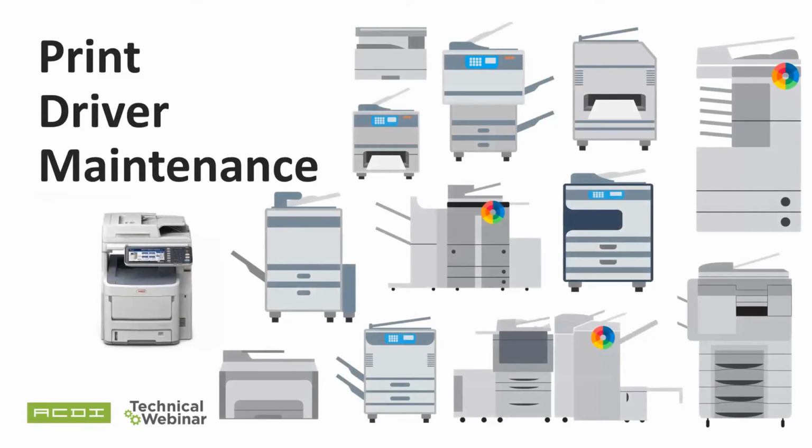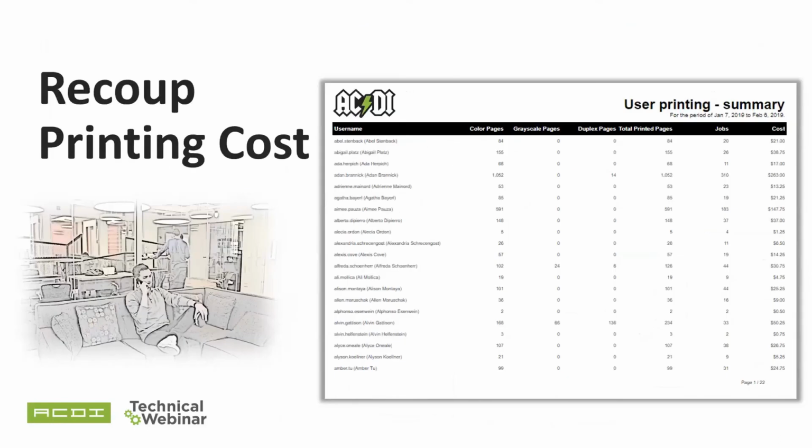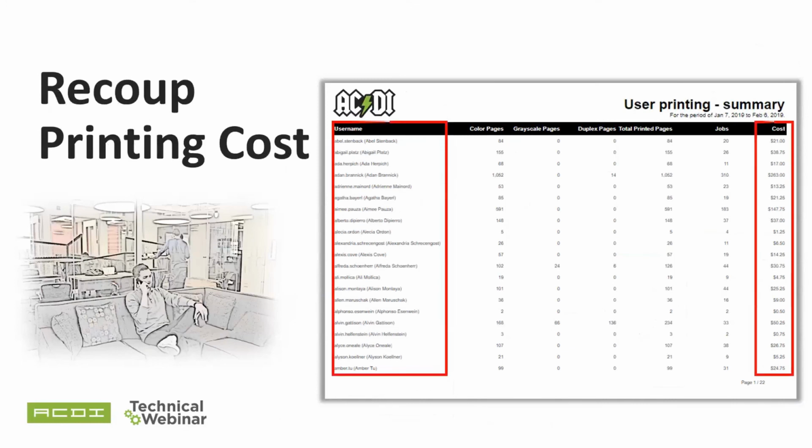So installing and maintaining print drivers on a fleet of unknown devices all day long would not be something that I would want to do. And as mentioned earlier, about making printing a revenue generator. Well, you'll need to know who is printing and be able to generate a report so you can charge for this activity. So how does that happen when I don't have a directory?